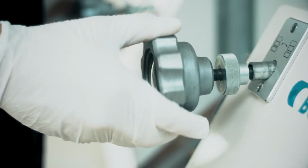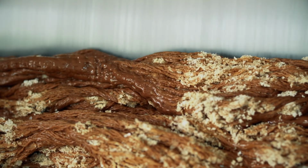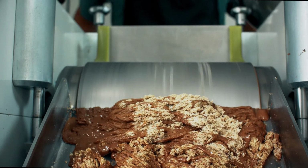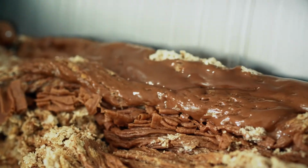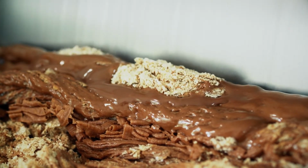At approximately 25 microns, it's difficult for the tongue to feel texture, but below 15 microns, the chocolate will feel pasty on the tongue and will stick to the palate, changing the mouthfeel and flavor. A skilled mill operator is responsible for creating a smooth and pleasant chocolate that isn't sticky or grainy.